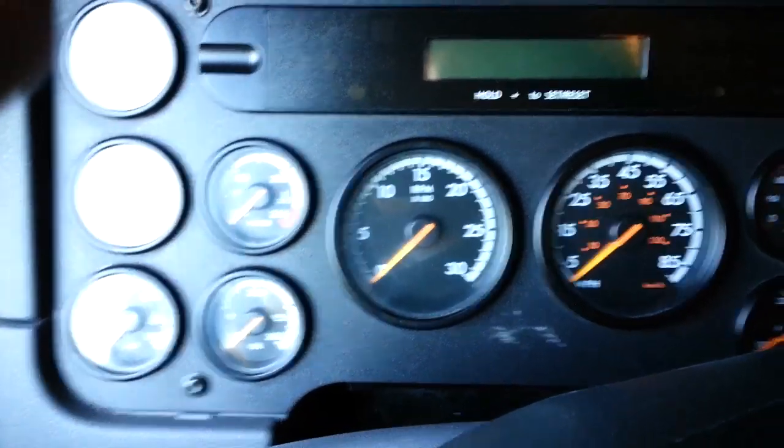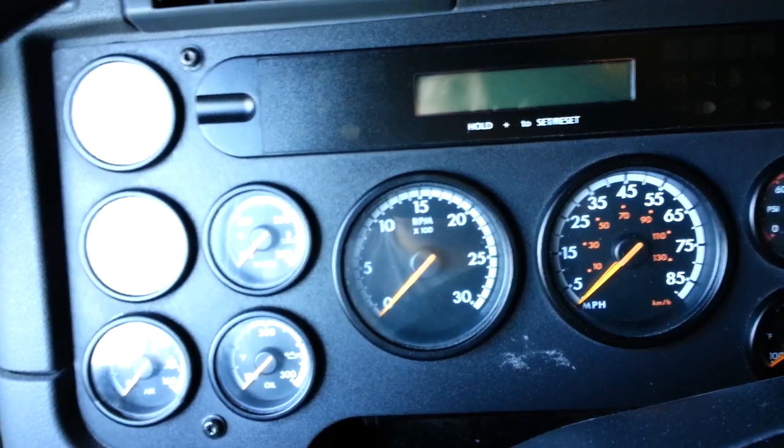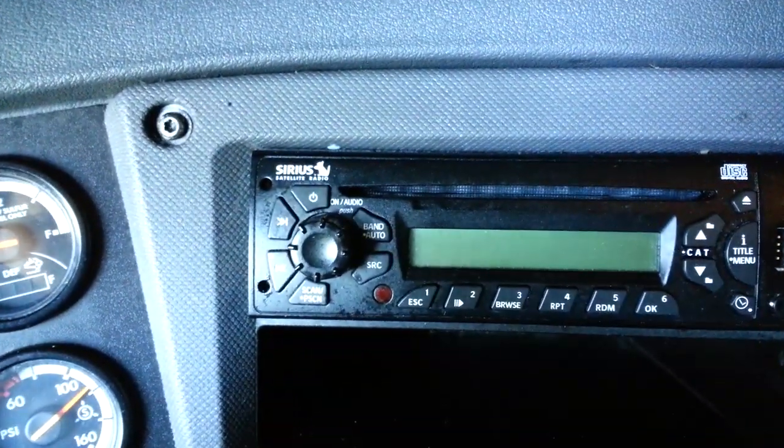I got a 2012 Cascadia Freightliner. Some of the newer trucks, the gauges are going to be a little bit different, but this is how my truck's set up. All our trucks have Sirius radio.